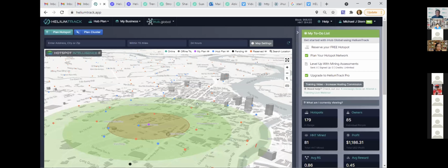We can also look at it in 3D like this. So if this was our actual hotspot that we're talking about, you can see that there's quite a few other reserved units within the sweet spot of those units.